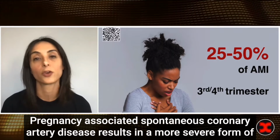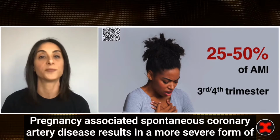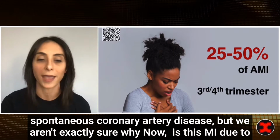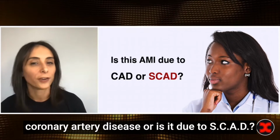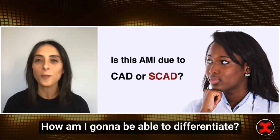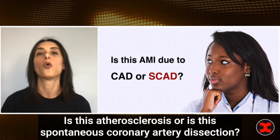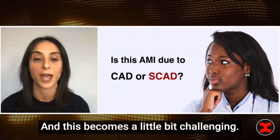Pregnancy-associated spontaneous coronary artery disease results in a more severe form of spontaneous coronary artery disease, but we aren't exactly sure why. Now, is this MI due to coronary artery disease or is it due to SCAD? So I've got the patient in front of me. How am I going to be able to differentiate? Is this atherosclerosis or is this spontaneous coronary artery dissection? And this becomes a little bit challenging.